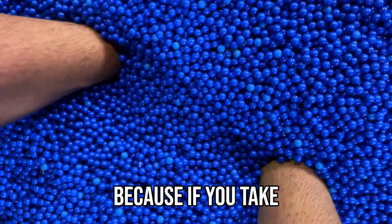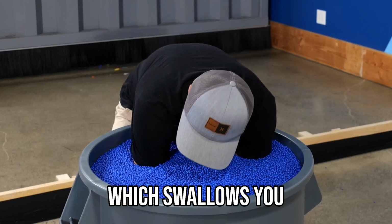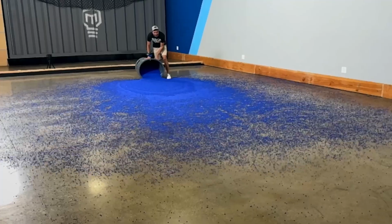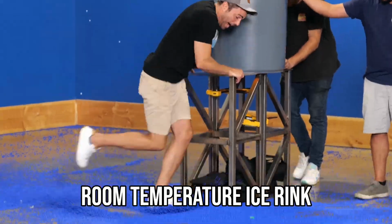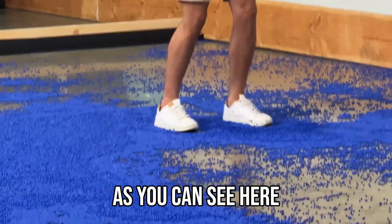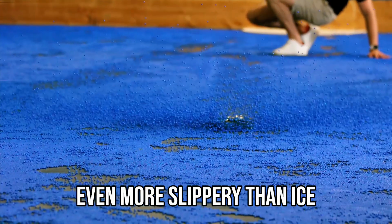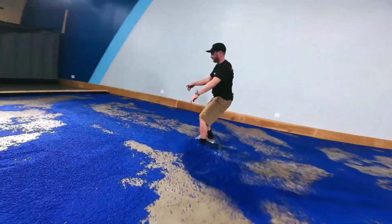Because if you take 3.5 million airsoft BBs, just swallows you, and then knock them over, you basically make a room temperature ice rink. This was honestly the most slippery surface I've ever stood on. Isn't it trippy? This is crazy. As you can see here, it's almost completely frictionless, even more slippery than ice, which means it should be perfect for skating.